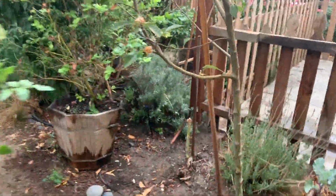A neighbor is trimming the yard. Let's move to the other side. Let me show you the other side. Rain too, I think. It's really gloomy.